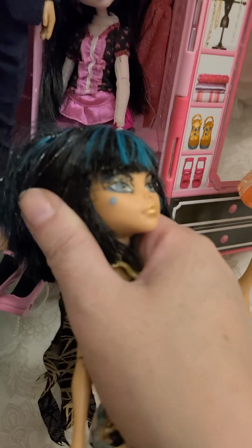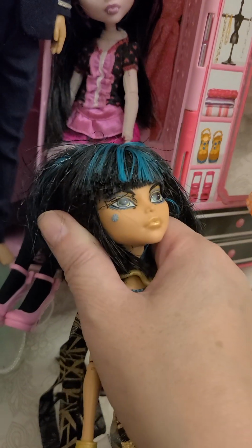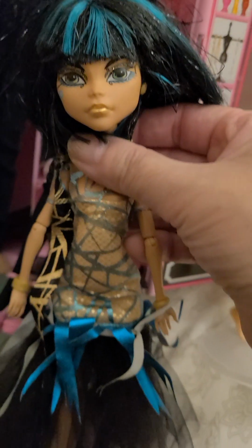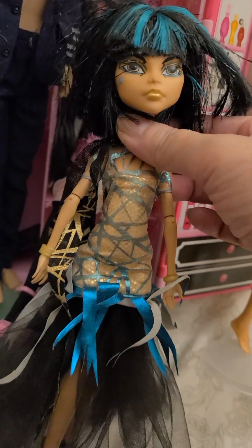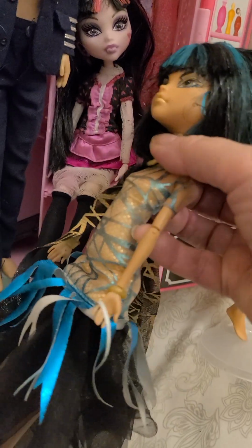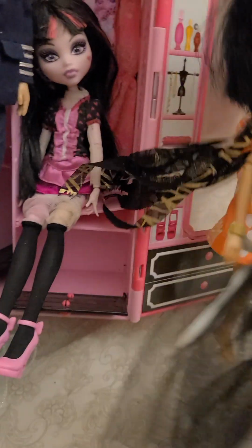But these dolls are very popular still, and people are out there looking for them. So if you come across one, pick it up, because it's worth it. Just look at the chiffon, her dress, the way the dress is designed.